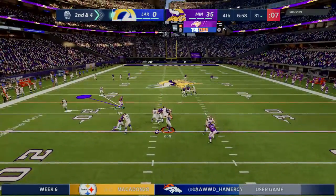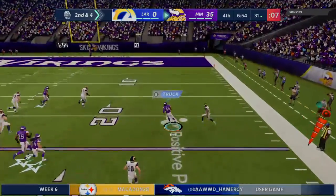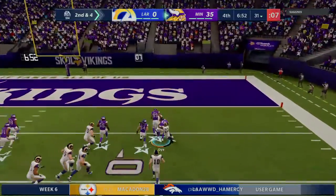From the gun, here's Goff. And yet again, Goff is intercepted. Picked off around the 37.